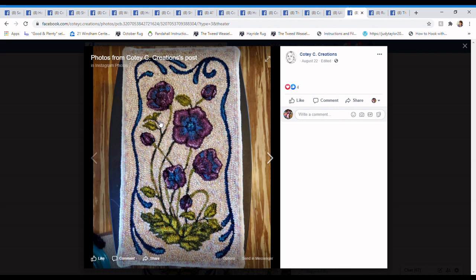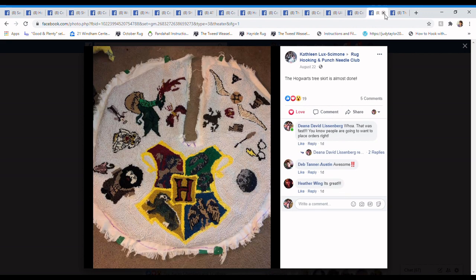So make sure you check out Cotey's other work. She's got a lot of beautiful ideas and patterns for punch needle people. So make sure you check out her Etsy shop too.